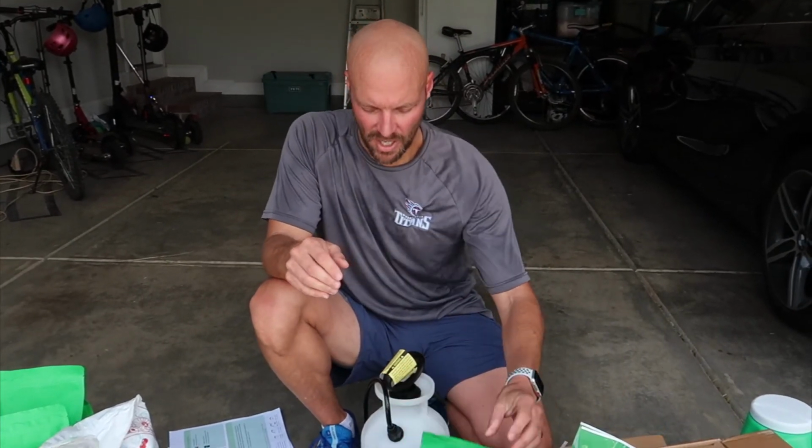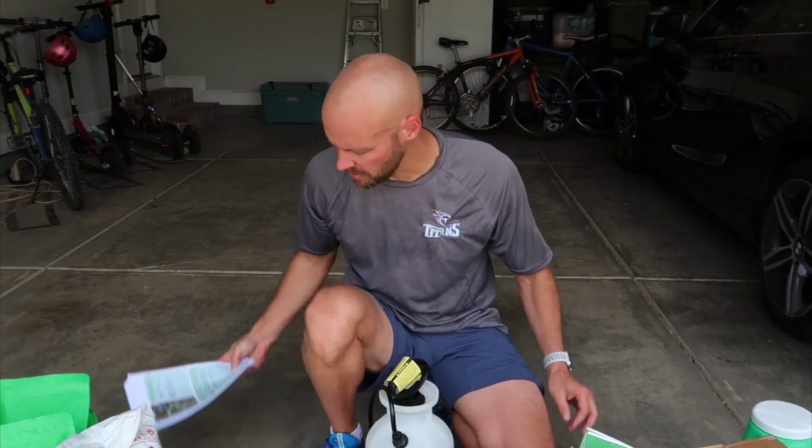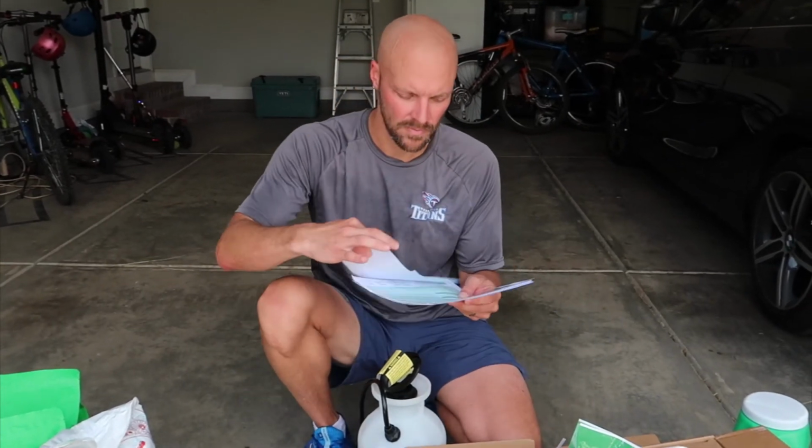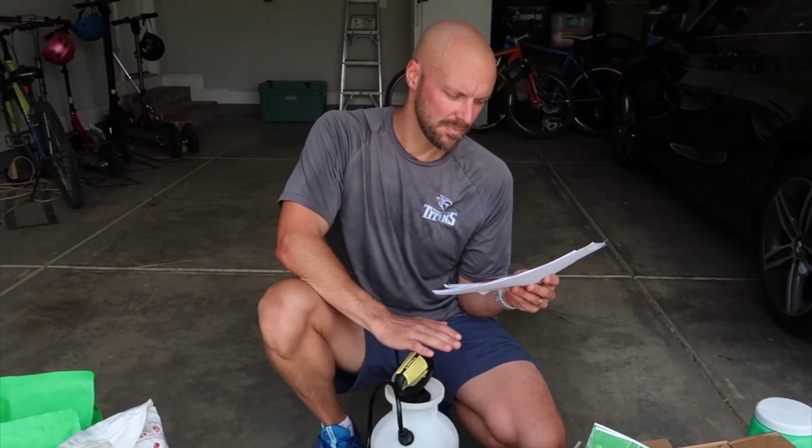Each of these things obviously has its purpose. We're going to go through, we're going to show you all of them. We're going to start off doing what they actually tell us right in the instructions. When you get the instructions, here's my sheet number 1. Quick start guide. First step, take care of weeds. So that's what we got to do. We're going to mix up some weed stuff.